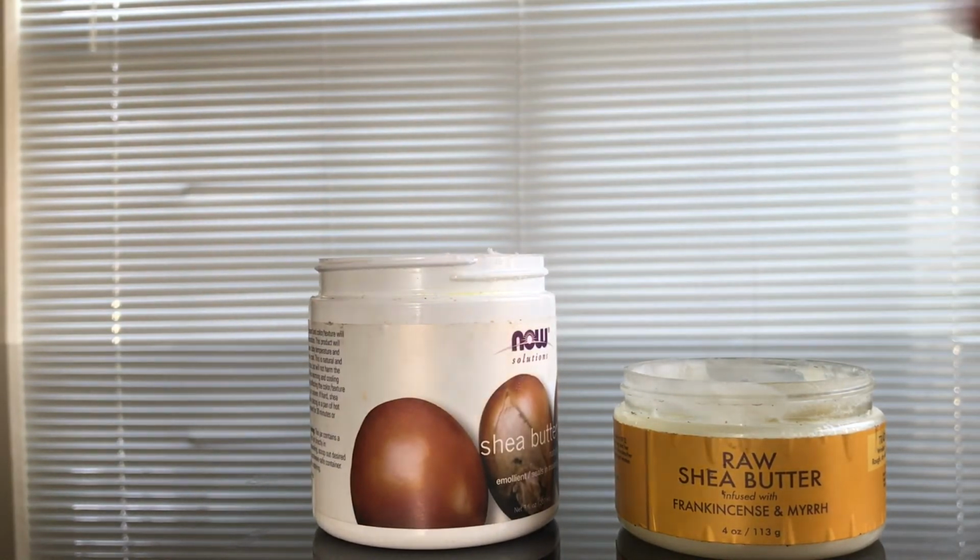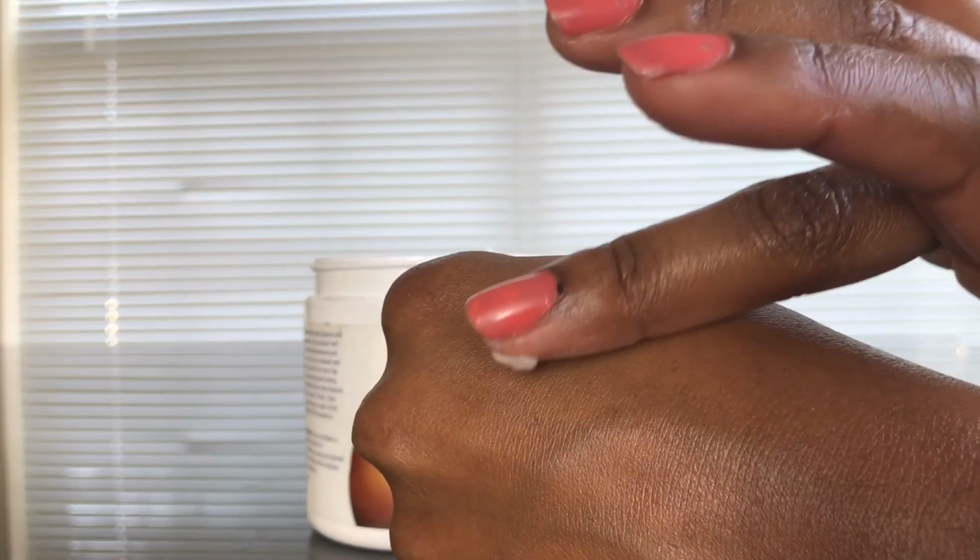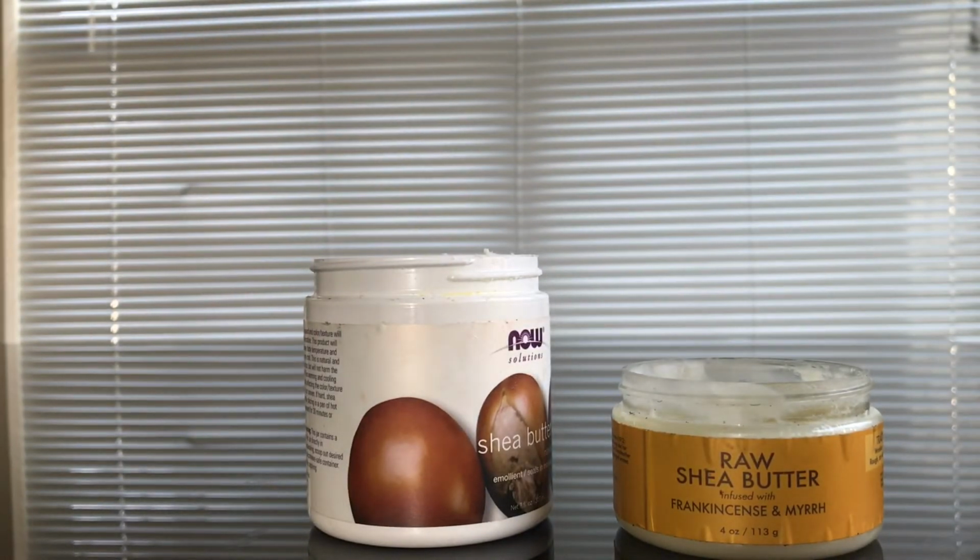Like, I don't even use shea butter on my face all the time. I really rarely ever use it on my face, but I love it on my body. I love using the blend of oils. I love using argan oil. I love using every oil on my body and mixed into my DIY concoctions, just to let y'all know.